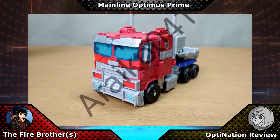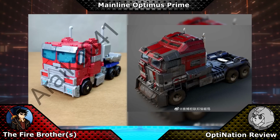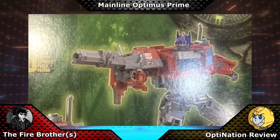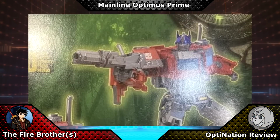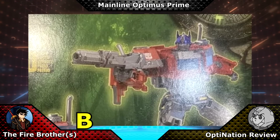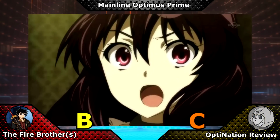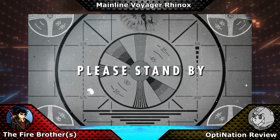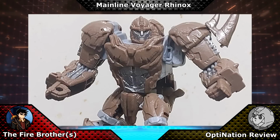Funnily enough, this kind of reminds me of the Transformers Reactivate Optimus, the design that got leaked a little while ago. And if I do say, his gun looks a bit bulky on the back of the image. It's not bad. It's not bad at all. I'm actually gonna put this in B. It looks okay so far. I'm doing C. Oh, really? Yeah. Oh, damn.